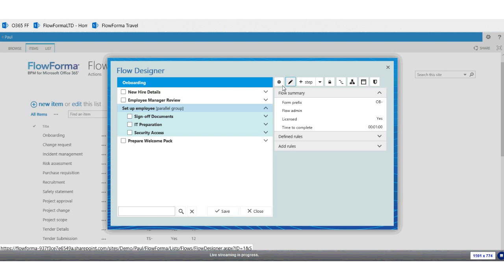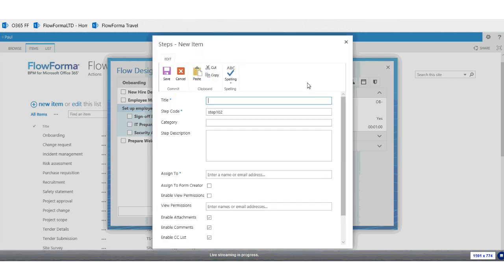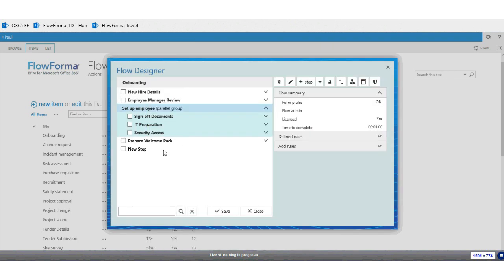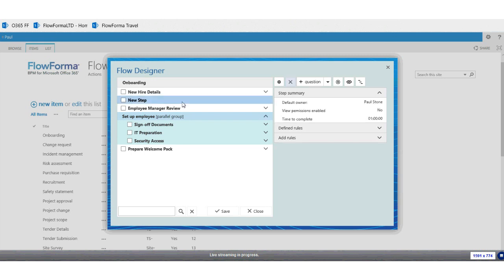If I go over here and click on plus step, I can type in the name of the new step. We'll just call this a new step, and then press save. It adds a step in here at the bottom of the workflow. I can then drag that up to the appropriate execution point of the workflow. So I want this to be the second task in the workflow. And in the new step, I can add in a question.